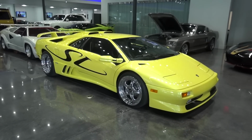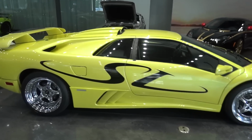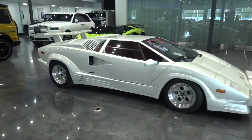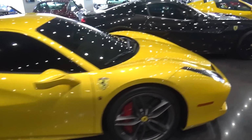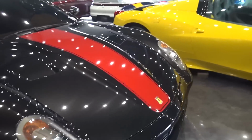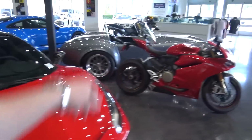This is the Monterey edition Diablo SV. I think it's just one of them that exists in the unique yellow paintwork with the large SV logo on the side. We've got the Countach, the iconic Lamborghini Countach. Behind that we have the Aventador SVJ. I think that's Verde Scandal, the paint colour, that light green. This way we've got a lovely yellow 488 GTB, 599 GTB as well, GTO style stripe on that GTB. We've got a 458 Speciale Aperta, one of the 499. We've got a 488 GTB. We've got the Cobra in the centre.